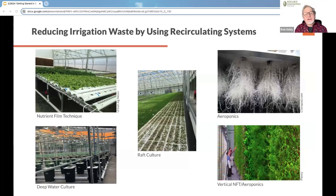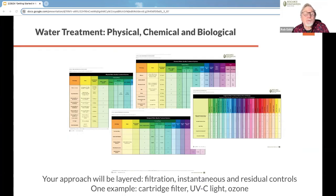Of course, irrigation water can also be reduced by eliminating the horticultural substrate altogether and using hydroponics, recirculating hydroponics, right? Many different forms are available. I'm not going to go into them here. Of course, they're in the best practices guide. The CE industry has pioneered unique designs, including vertical hydroponics. The benefits and considerations of each are detailed in that guide.